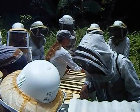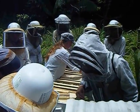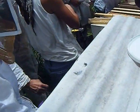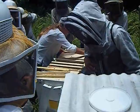So all of this is just pollen? This is all pollen, all the dark colored, and then the shiny, watery stuff, that's nectar. Here we've got a crazy comb that's connected. I'm just gonna separate all that out because I don't want the mess in here.